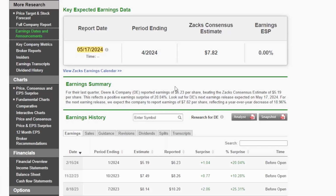So currently, John Deere is not a stock that I own. However, it is one that I'm potentially looking to add to my dividend portfolio. One thing that I want to keep an eye on is their next earnings date. This is a big quarter for them. Generally, the earnings during this time period is the strongest that they see throughout the year.